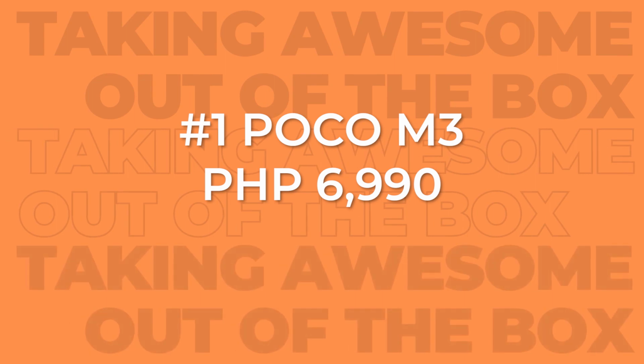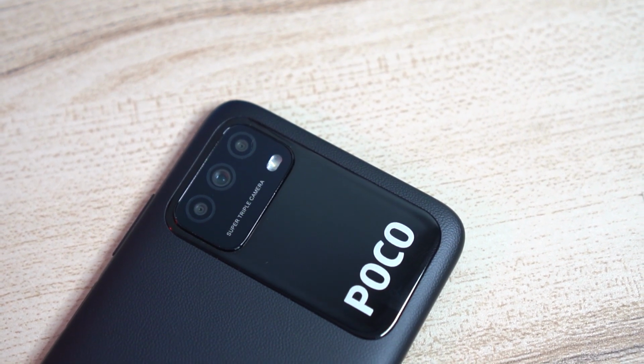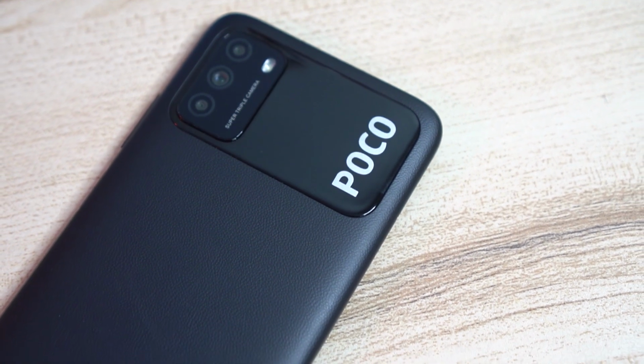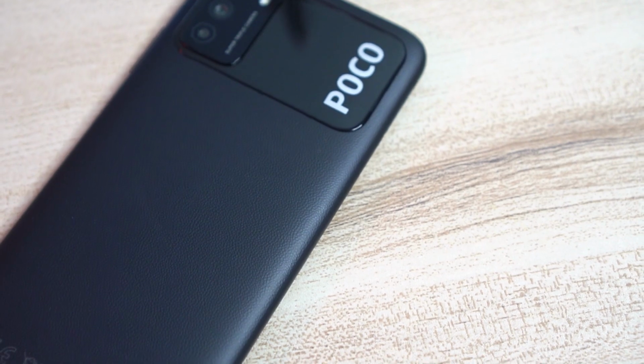Number 1, the Poco M3 at 6,990 pesos. The Poco M3 offers incredible specs at a price that its competitors will struggle to match. There's no doubt that it's a great stocking stuffer for people looking for budget bang-for-the-buck smartphones this Christmas.